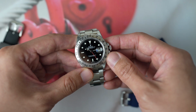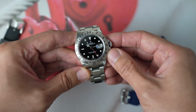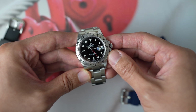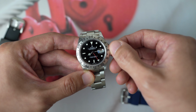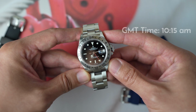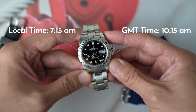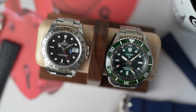For example, say you have both the local and GMT hand set to the same time zone in New York City, your hometown. You get on a plane to fly to LAX. Once you've landed, you can pull the crown out to its first position and jump the local hour hand back 3 hours while still having the seconds run. You've now just set the local time in LA without having to stop the movement, and you can quickly go on about your business. At the same time, you can check the GMT hand to see what time it is back in New York City.